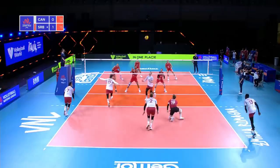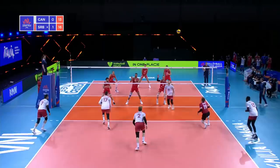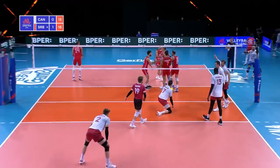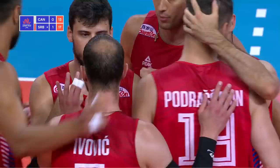Nice dig up there from the middle, Podrascanin. Great block touch there. Takes a lot of speed off. Ivovic punching it through on the tip. Gets it past Vygras. Kill Serbia.